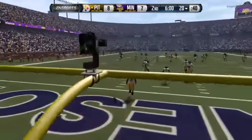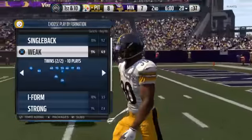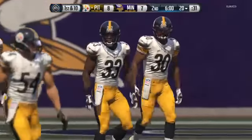He thinks twice about returning this one and signals fair catch. The Steelers offense back on the field trying to make up for that costly mistake. The last time they had the ball, the turnover they committed immediately turned into points against them.